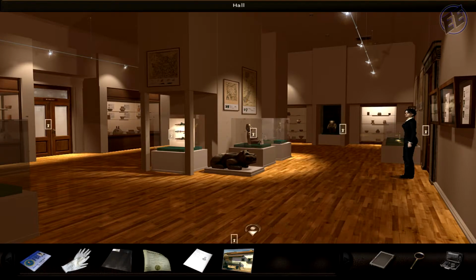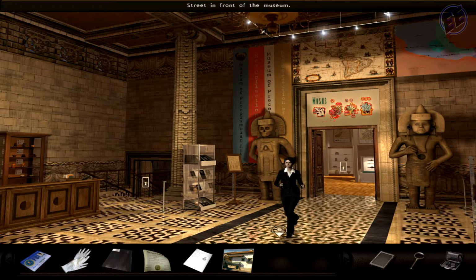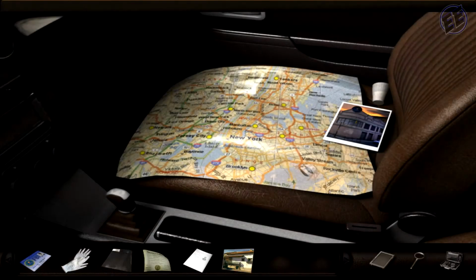Okay. So, back out of here. Anything here? Nothing in here. Back out to the street front. And to the car. Alright. So we're heading back to the FBI office. That should do it for this episode.